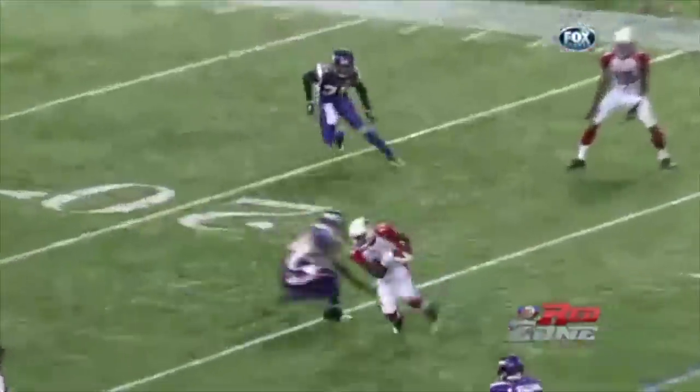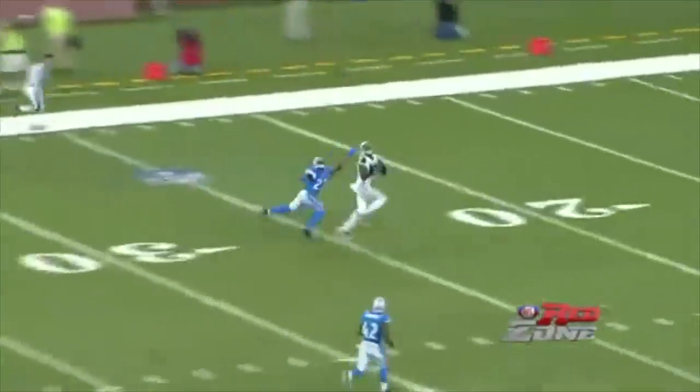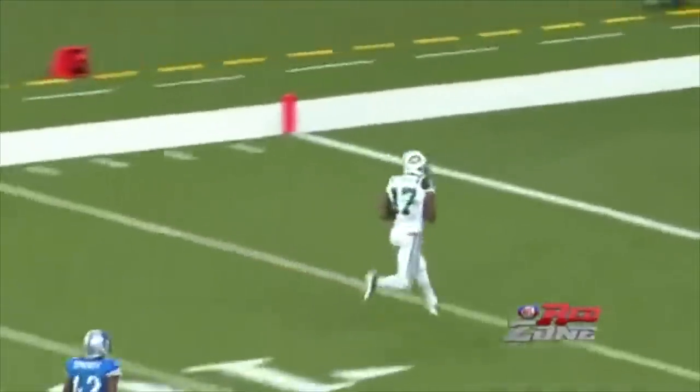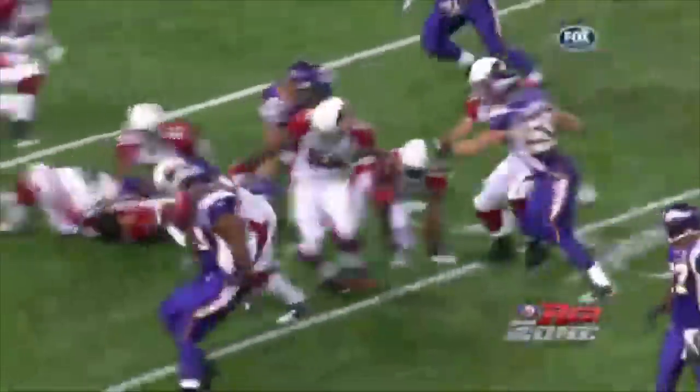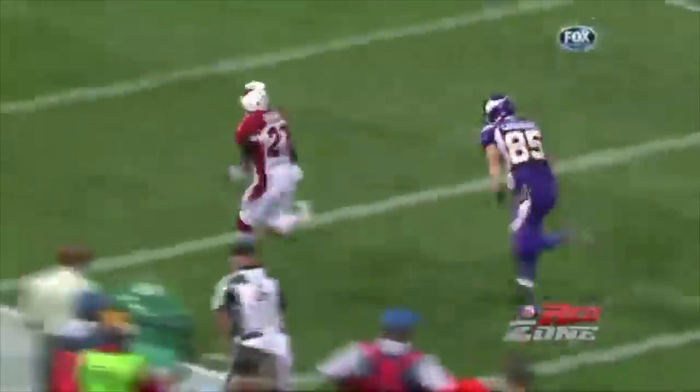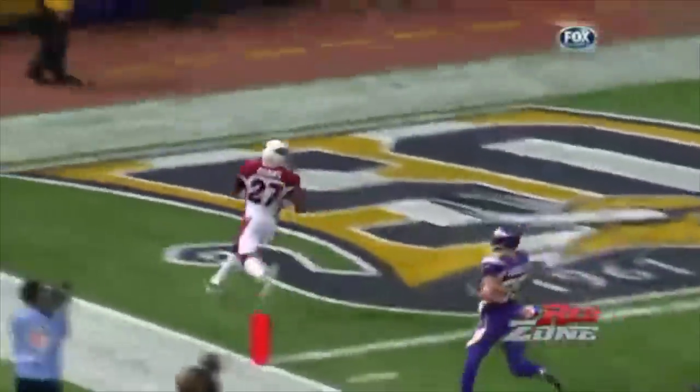Breeze gets rid of it. And the pass caught. Touchdown by Jimmy Graham. Roberts inside the 15, the 10, and he is in for his first NFL touchdown. Down the field. Tackled at the 27. The ball came loose. And it's Michael Adams who returns it for a Cardinals touchdown.